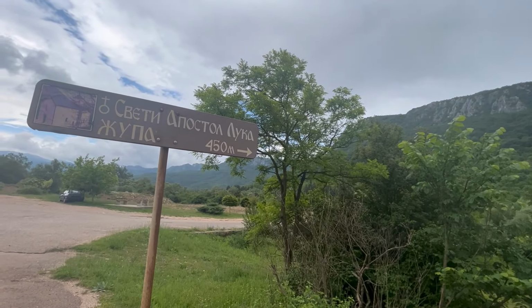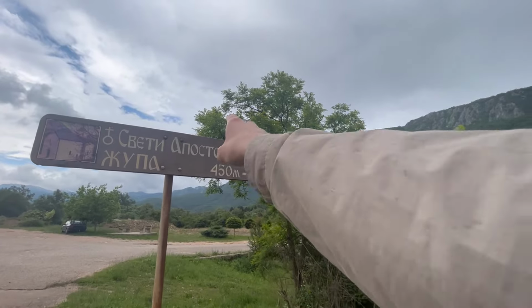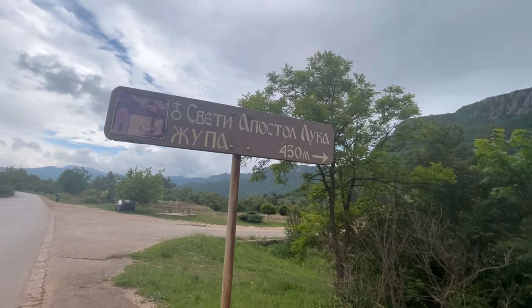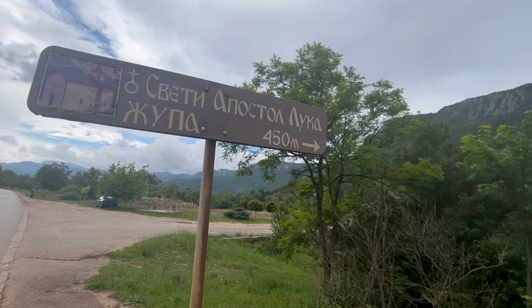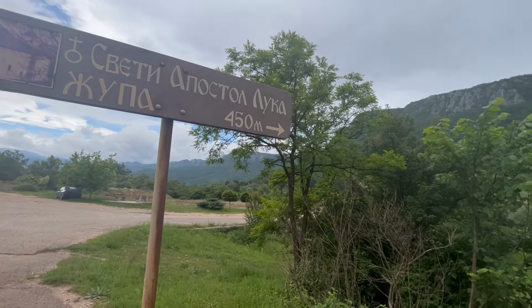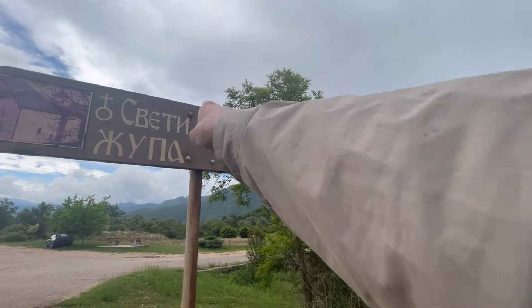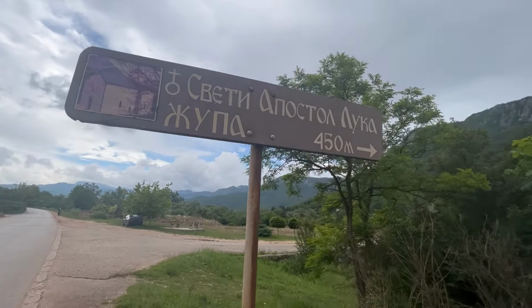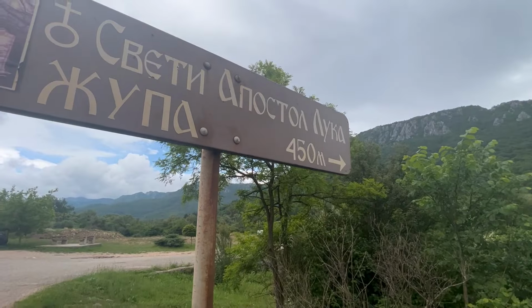Sveti, what is that first letter? But it's Luka is the saint. So it's Saint Luke's Monastery. I don't know what the second word is. I don't know what that first letter is. Is it Apostol? Okay, it's an A. Sveti Apostol Luka Župa. And Župa is the valley that we're in here.